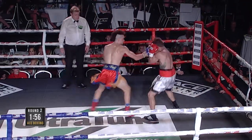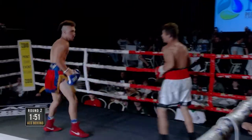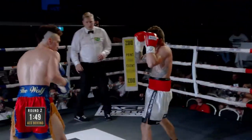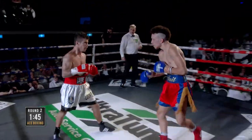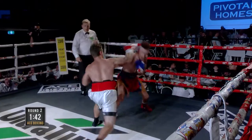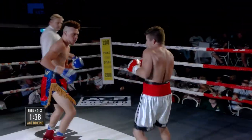Easier said than done. It is, but it all starts with your feet. You've got to start walking him down. You've got to start closing the distance and cutting off the ring. That's the biggest thing. For a shorter fighter, you have to know how to cut off the ring to back your opponent into the corners and into the ropes. If you can't do that, well, your night's going to be very long.